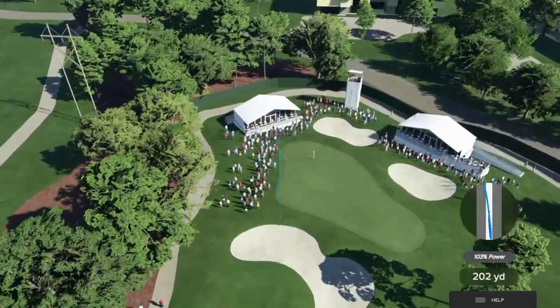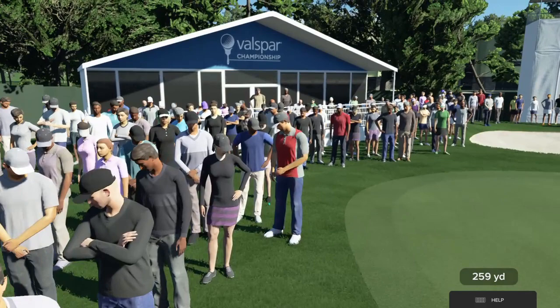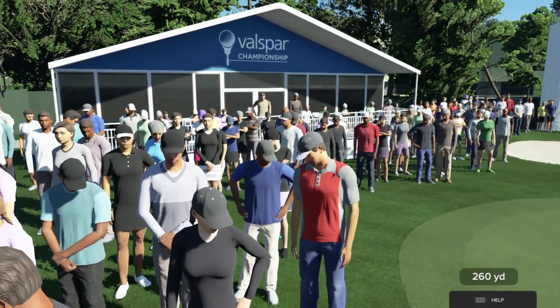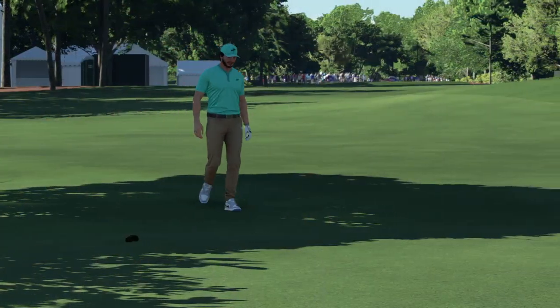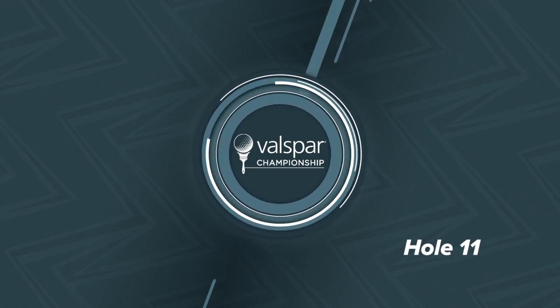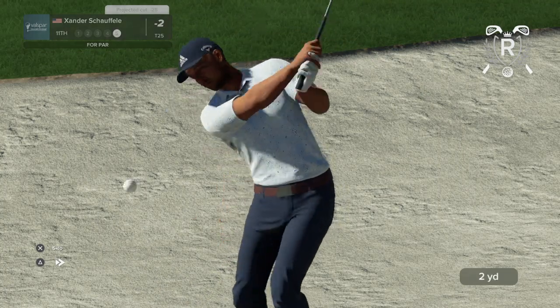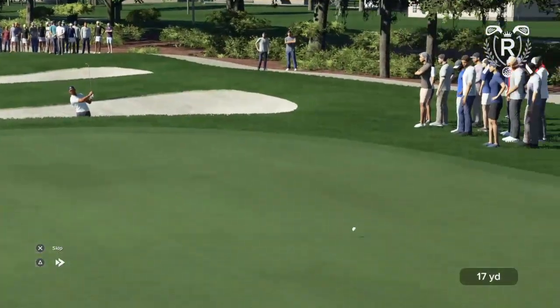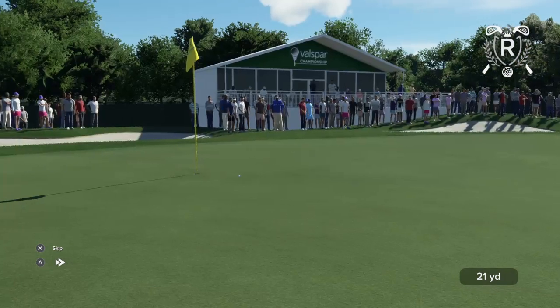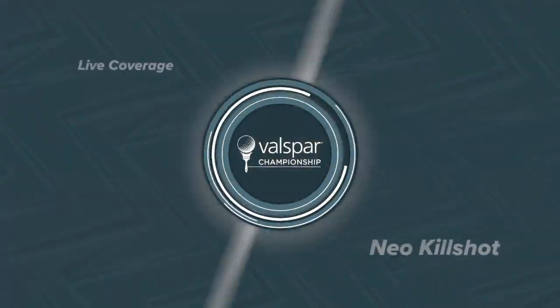Just hoping for an outcome now. Now heading over to Xander Schauffele. Birdied their last hole. He'll have to work extra hard to get out of this one. Yeah, this is not what they wanted. There might be a couple of hits here. Terrific shot. Who could have thought you'd hole it?